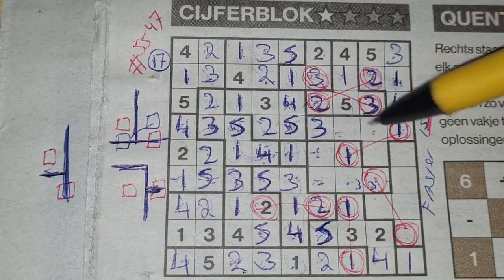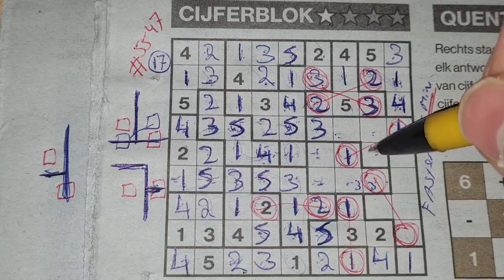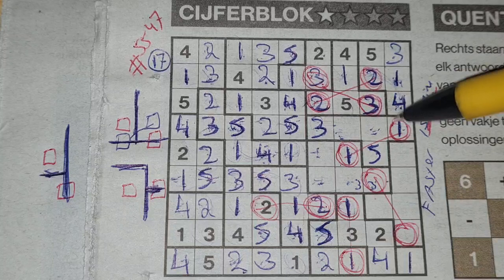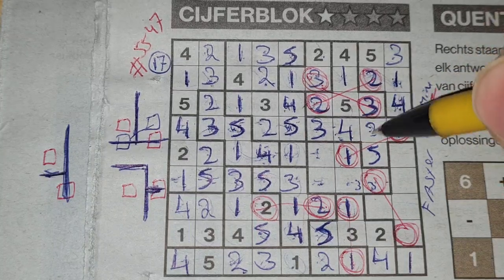These two boxes can be a 5, so one box left for the 5 in this area should be there. Two numbers left in this area for numbers 2 and the 4. We have a 4 there, no 4 there. 4 should be here, and the 2 goes there.